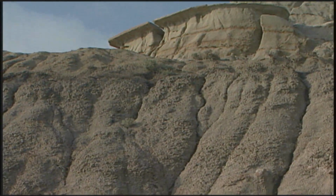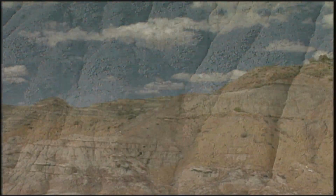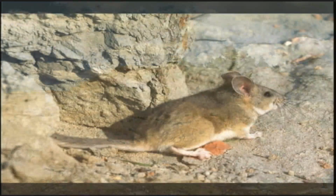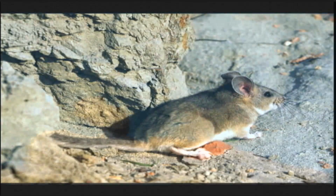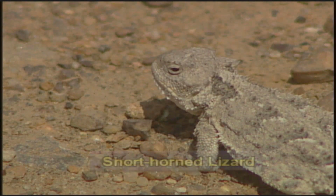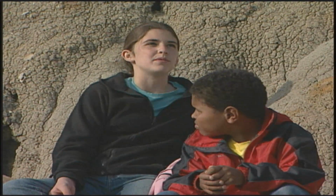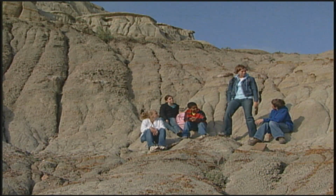Rock outcroppings or sandstone formations in the Badlands are beautiful creations, molded over thousands of years by wind and water erosion. In addition to rock wrens, bushy-tailed wood rats or pack rats, least chipmunks, and short-horned lizards make these places their home. What about bighorn sheep? Don't they live in this type of outcropping? Well, sort of, but on a larger scale.